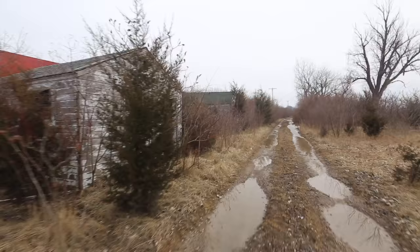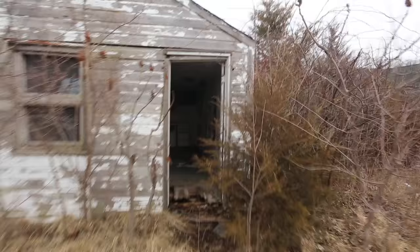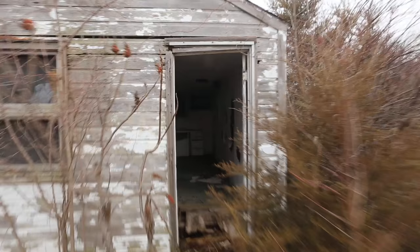The first thing that you come to when you get here are these little one room shacks. I don't really want to call them shacks. They're cabins. And there's probably a dozen of them. They're super cool. Just like little vacation shacks.